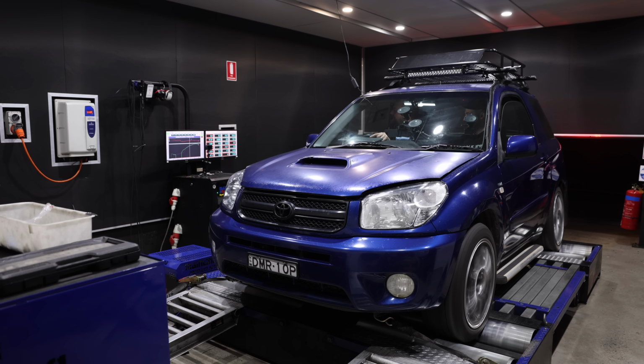Come on. So close. Keep in mind, that's what a Camry made with a pipe out the bonnet. On the Camry, we only got to 180 kilowatts with a crappy exhaust. We had to put a pipe out the bonnet to get to 200. This has a proper 3-inch in it, but still has a cat, still has a resonator, muffler, all that stuff.